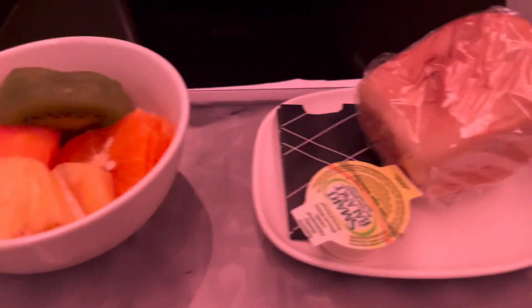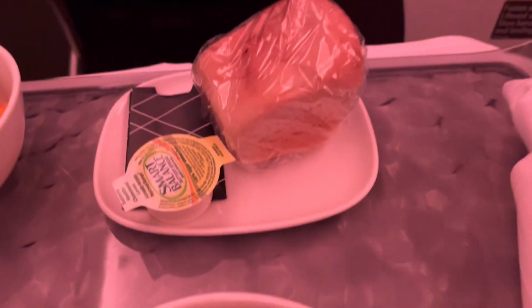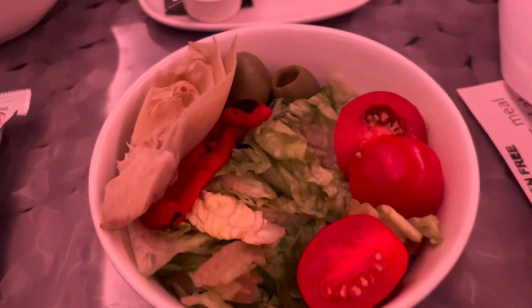The gluten-free meal came with fruit, a gluten-free roll, a nice salad with artichokes and roasted red peppers, and Newman's Own dressing.